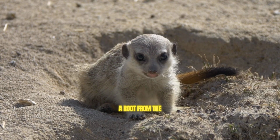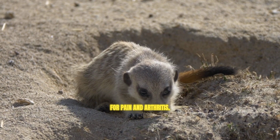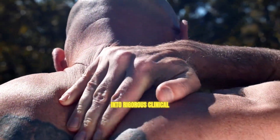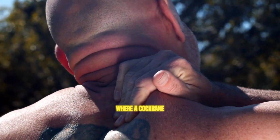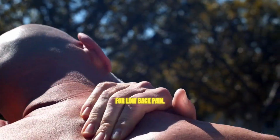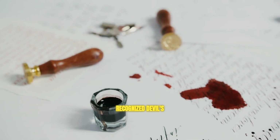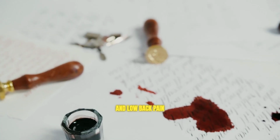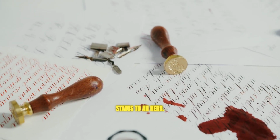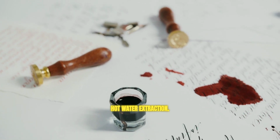Devil's claw is a root from the Kalahari Desert, used for centuries by indigenous Southern African peoples for pain and arthritis. It made it into European herbal medicine, and then into rigorous clinical trials, where a Cochrane systematic review found it among the most evidence-supported herbs specifically for low back pain. The European Medicines Agency has officially recognized devil's claw for joint pain and low back pain relief. That is a regulatory body granting formal status to an herb. That doesn't happen often.